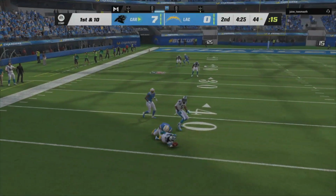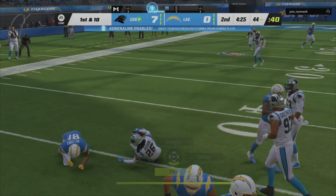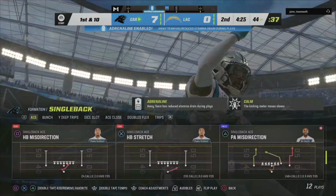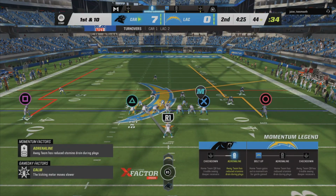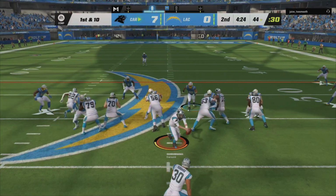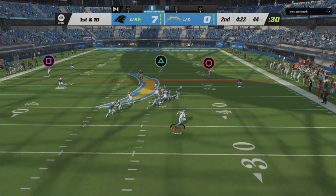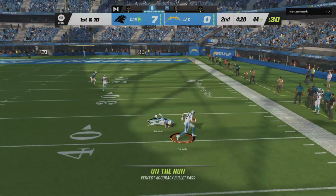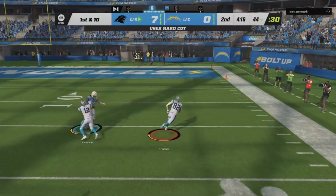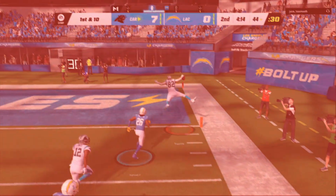Flush to his right. Into double coverage, and it's intercepted. Dante Jackson picks it, and the Panthers will take over. Get away with throwing the ball on the run, no doubt. But this, Charles, I think you'd agree, not the best of throws. And listen, you're not always going to have a clean pocket to step up with the proper mechanics and deliver the football. I mean, that's a given. But you also have to understand your limits and know what you can get away with and what you can't.